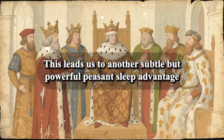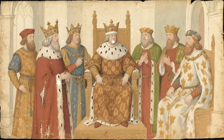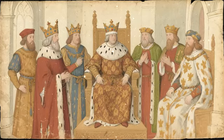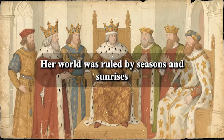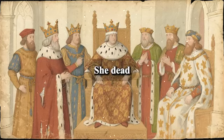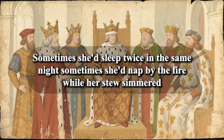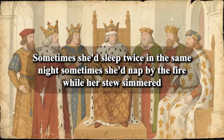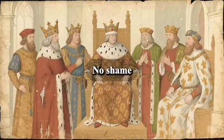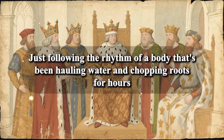This leads us to another subtle but powerful peasant sleep advantage: flexibility. Beatrice didn't live by the clock. Her world was ruled by seasons and sunrises. If she needed to nap during the day, she did. It wasn't slacking, it was practical. Sometimes she'd sleep twice in the same night. Sometimes she'd nap by the fire while her stew simmered. No shame, no hustle guilt. Just following the rhythm of a body that's been hauling water and chopping roots for hours.